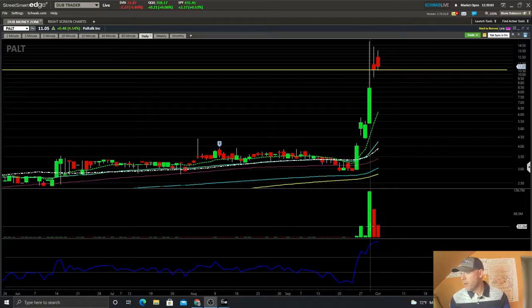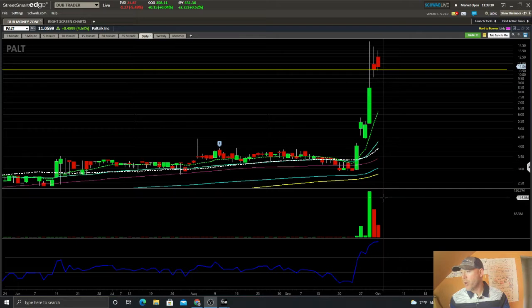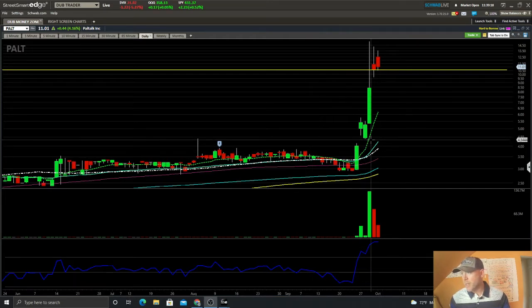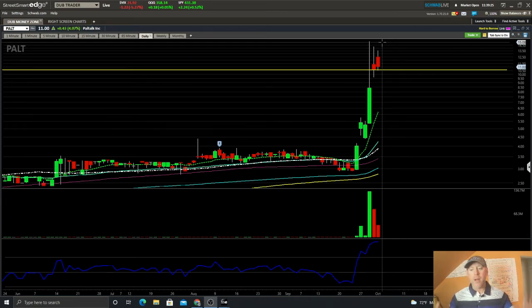Then what do we have? Basically 32 million, and then we had the gap up, a nice 130 million. So basically this went from, let's just call it an average of $3.23, over the days, it worked its way all the way up to 15 bucks, we'll call it. That is a big move.